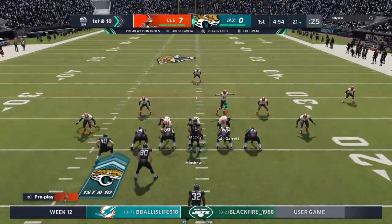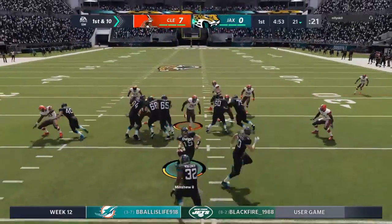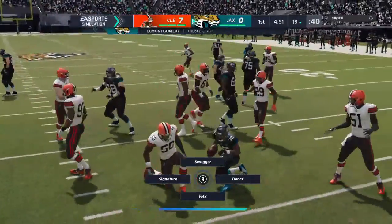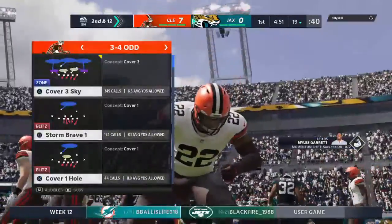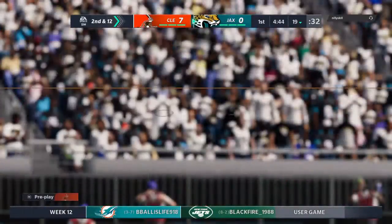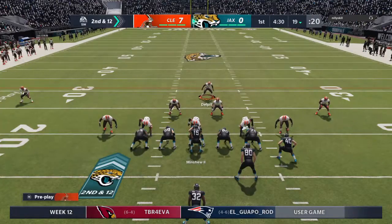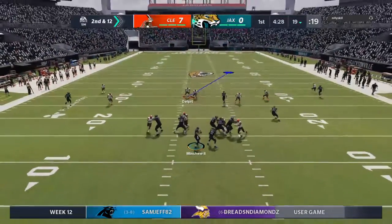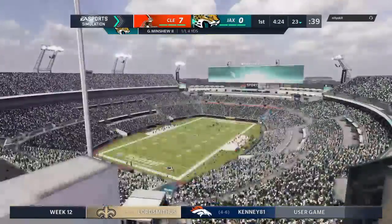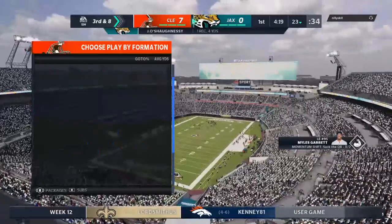Minshew and the Jags now with a 1st and 10 at their own 21. First carry now for David Montgomery. And he will lose yardage on the play. Back at his own 19-yard line. 2 yards the loss, 2nd and 12. Looking to throw it. Minshew. The catch made by James O'Shaughnessy, the tight end. Down he goes at the 23, a pickup of 4. That's a gain of 4.